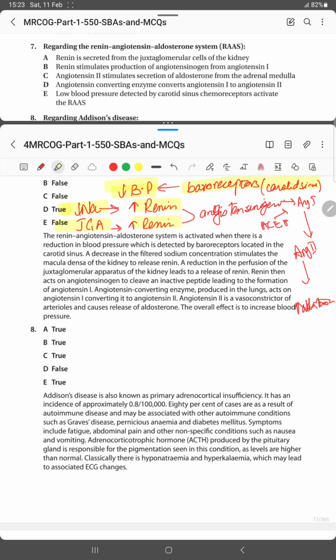This renin is going to act on the angiotensinogen and convert it into angiotensin 1. And then ACE enzymes, which are from the lungs, act on the angiotensin 1 and convert it into angiotensin 2, and this angiotensin 2 leads to aldosterone, and then together they act to normalize the blood pressure.